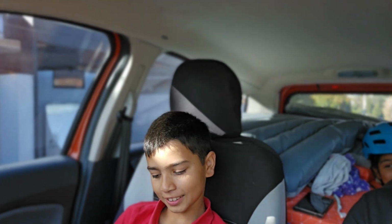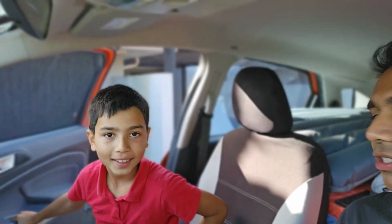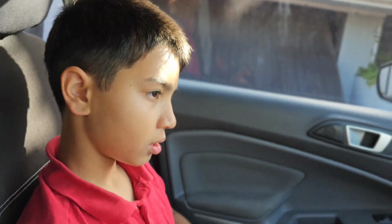Okay, so we're off. You can see in the back we've got the beds there. Lila's in her thing. I'm not sure why she's wearing a helmet, but good safety. Ashwin's going to be riding up front. One more check if the house is locked. Locked? Yep. Okay, we're ready. Bye-bye home.